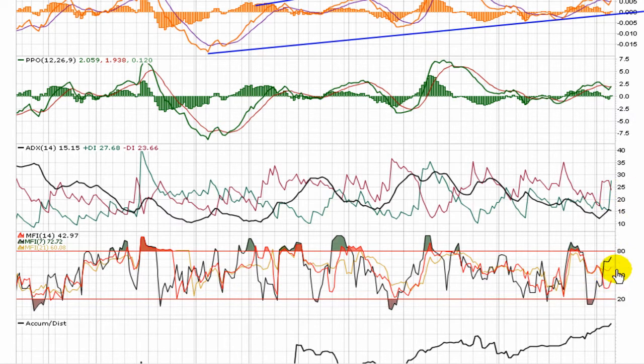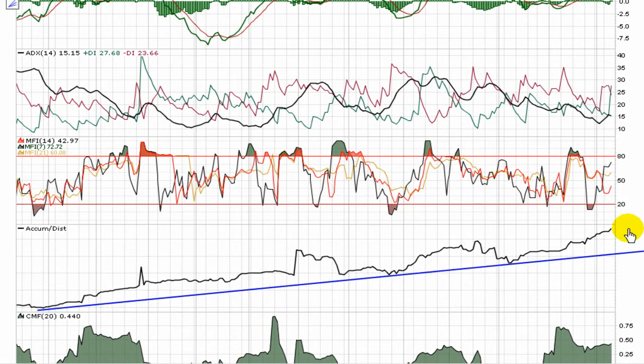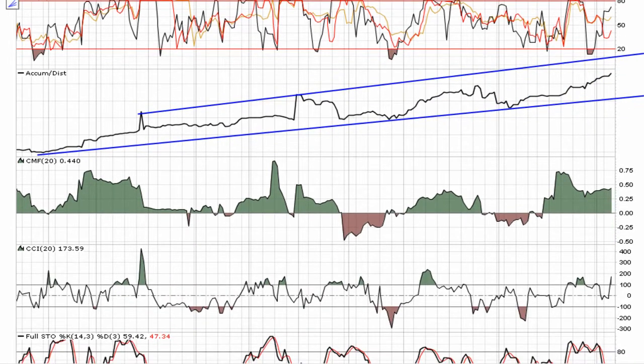Money flow index isn't in a bad spot, with the 7 and 21 holding over top of 50. The 14 looks like it's curling back up and going to make its way through the middle of that indicator. It's a real nice look to the accumulation distribution for a year now. Nice uptrend, a strong channel showing plenty of accumulation into play.